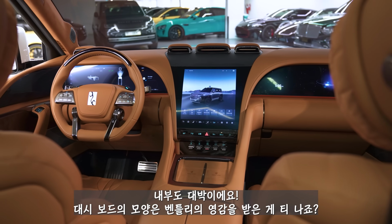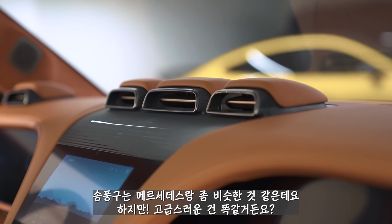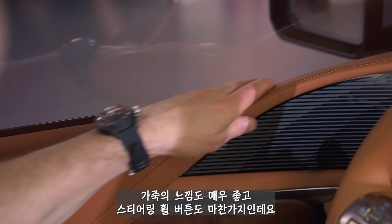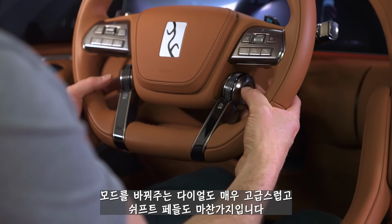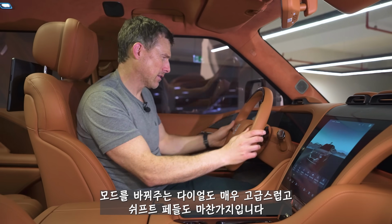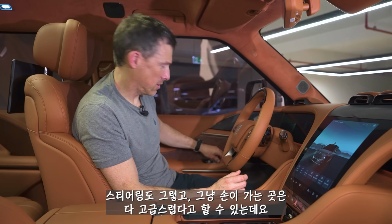So, shape of the dash, clearly inspired by Bentley, and maybe this from Mercedes. But like those brands, it feels proper quality in here. So like the leather is lovely, really nice. And the steering wheel buttons feel expensive. These rotator dials which change your modes, they feel really solid and quality. Same with the switchgear, the paddle shifters, the steering wheel. Everything you touch has a luxurious edge to it.